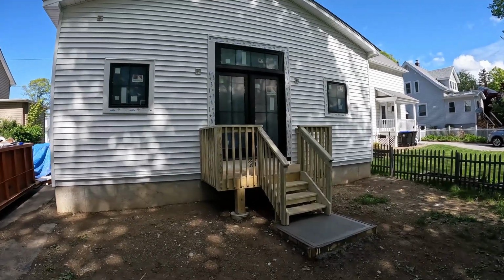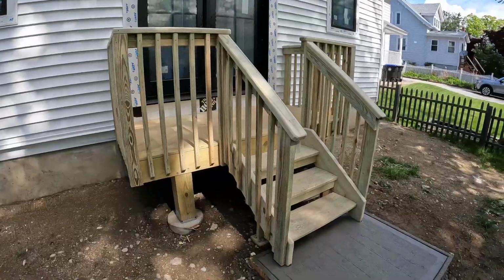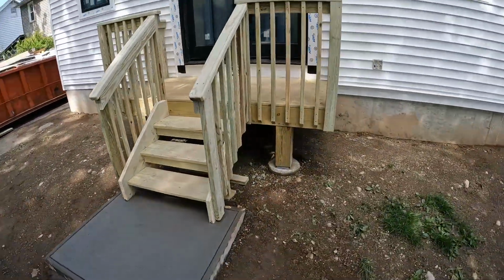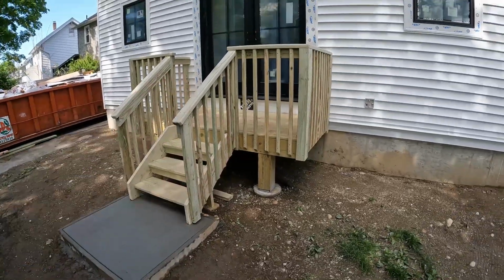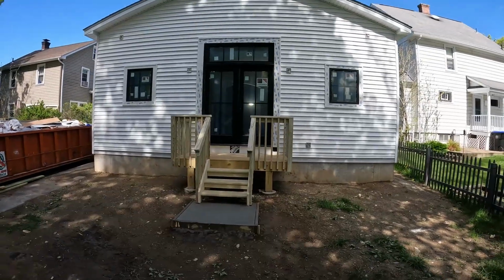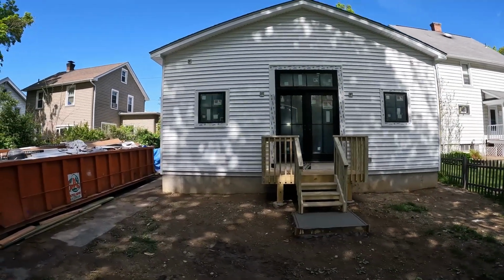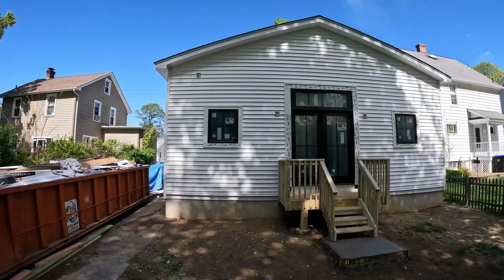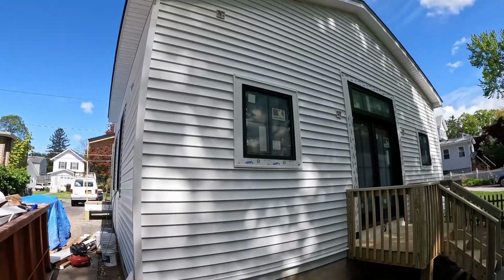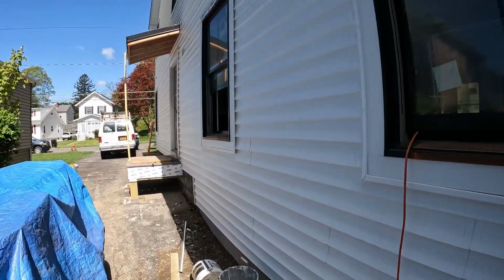We also framed this back little porch here and poured this landing, so this is a nice check off our list. This was all pressure treated on the back here rather than Trex, but this house is coming together very nice. I really like the black windows. It makes me wish I had black windows in my house, but now that everything is done on the exterior, pretty much we are moving inside.